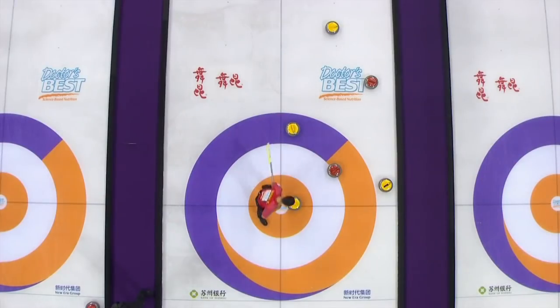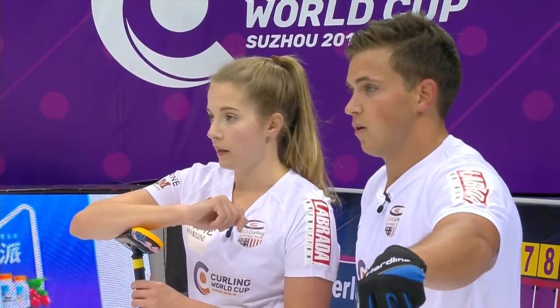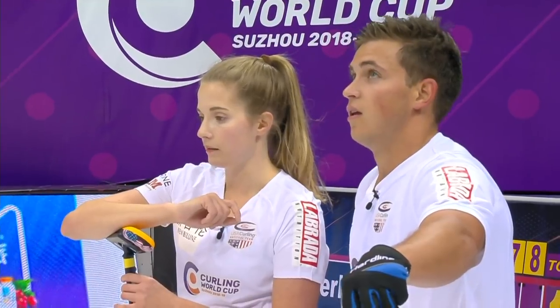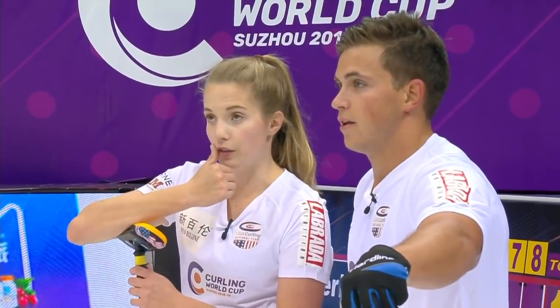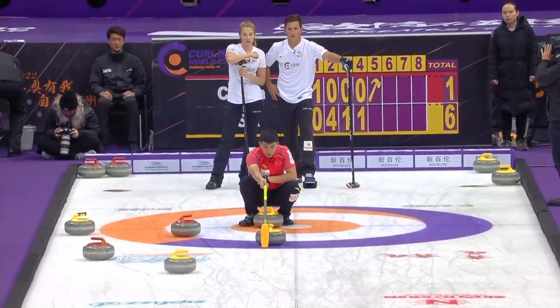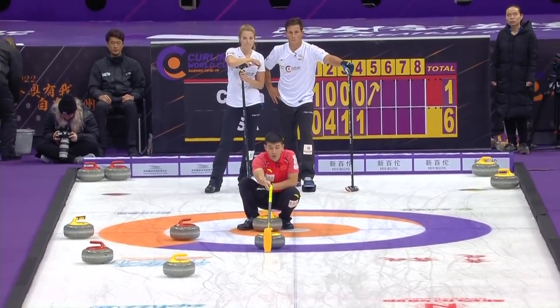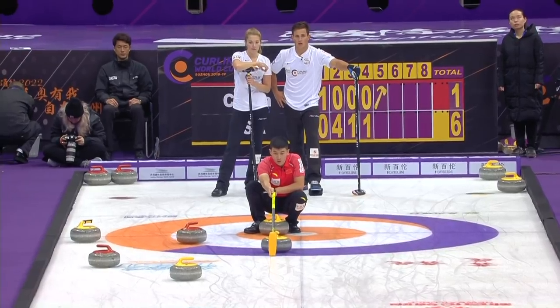Still a chance for China to score two here, but it's a more difficult shot. Double takeout. They could double off both of the American stones and still score their pair. Good end. Yeah, I don't mind if they get two at their power play. Here's Sarah Anderson saying, yeah, they could still get two, but with their power play, that's not a horrible result.